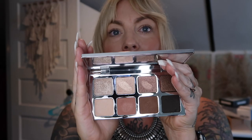The last palette that I got in Ipsy was an Il Maquillage one. Look at these colors. Beautiful. They did not perform at all on me. I tried to blend them out. I tried to get them to work. I tried them to do something and they just would not show up on my skin. They were transparent. It was so bizarre. I was like, is this why this is in the Ipsy?